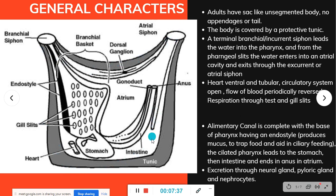Inside the tunic there is a space known as the atrium. See this space, inside this space where I am moving my mouse, it's in blue. This space is atrium. Again this space here is atrium. So atrium is a cavity inside this animal.